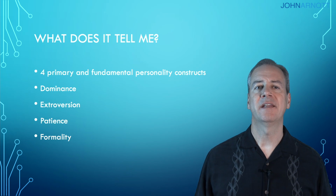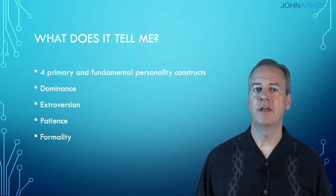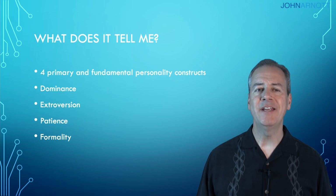So what exactly does it tell you? There are 4 primary and fundamental personality constructs. These are dominance, extroversion, patience, and formality. What dominance is, it's the degree to which an individual seeks to control his or her environment. Individuals who score high on this dimension, they're independent, assertive, and self-confident. Individuals who score low on this dimension, they're agreeable, cooperative, and accommodating.